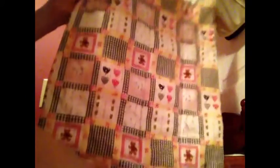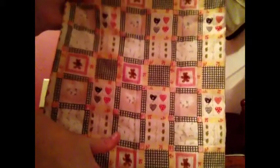So there's hearts here. A little heart here. Another heart. More hearts. A little gingerbread man. Teddy bear. I'm not sure what this is, but another gingerbread man, and it's the same thing on the back. Next we have the cover, not the sheet, and it's really cute. It's the same design as the pillow, and I really like that.